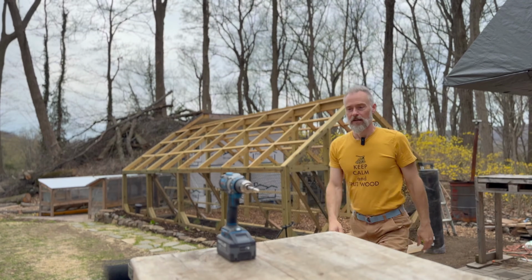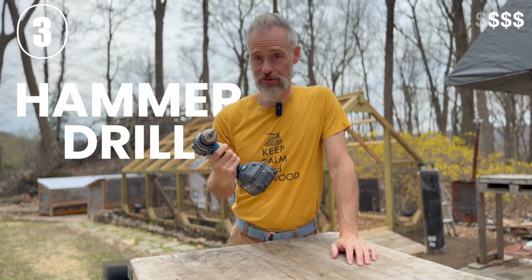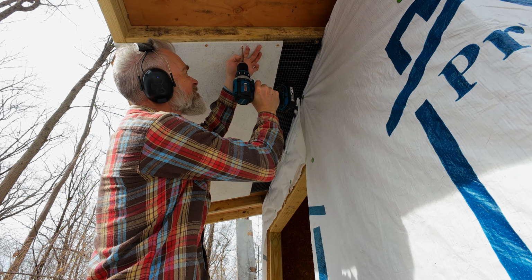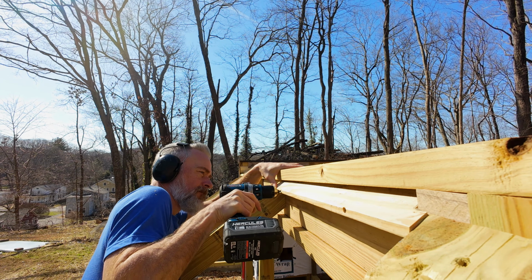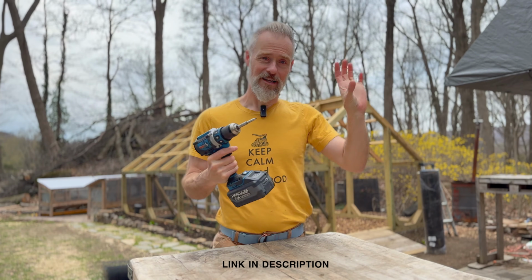Okay, I think the next item on the list is going to have a big impact on you. This is not just a drill. This is a hammer drill. And a hammer drill makes all the difference when you're working by yourself. I don't know about you, but there have been so many times in my life where I'm trying to hold a piece of wood and I need to drive a long screw, maybe a 3.5 or 4-inch screw, and I'm trying to hold, maybe it's like overhead or whatever, and all of those things combined make it very difficult to get the screw to bite in, to go in, and hold the wood where it needs to be.